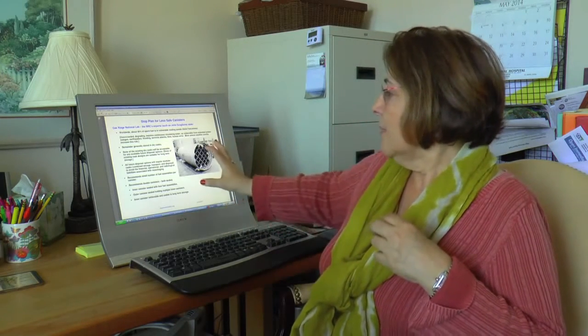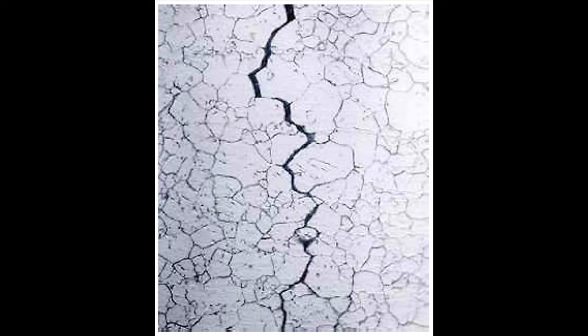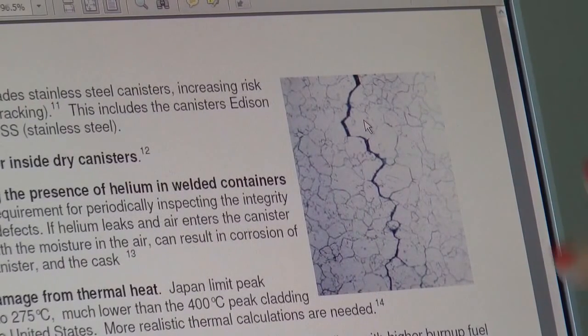Our position is they should be used for all fuel because we do not know. There's no way to tell for sure that the cladding is failing or when it's going to fail, and we know with high burnup it can fail after it's in the dry canister. And being by the ocean, we have coastal corrosion issues. We can actually have cracking of this thin canister. This is an example of stress corrosion cracking, so you can actually have cracks going through that 5/8 inch stainless steel.